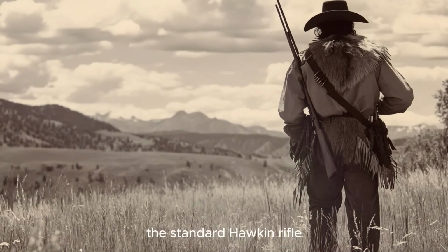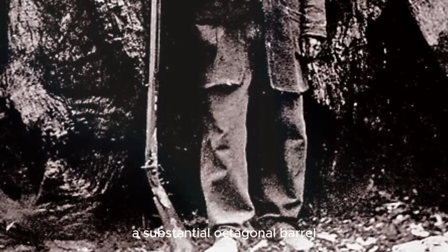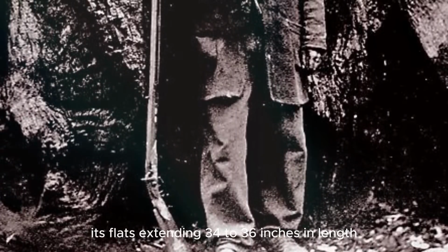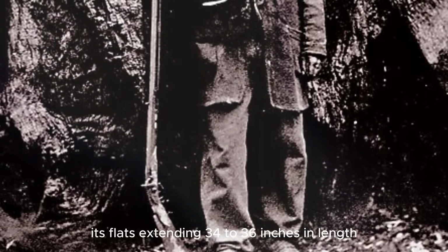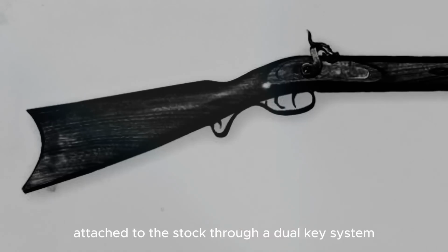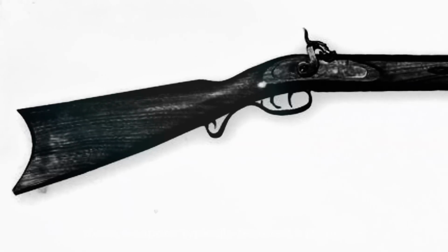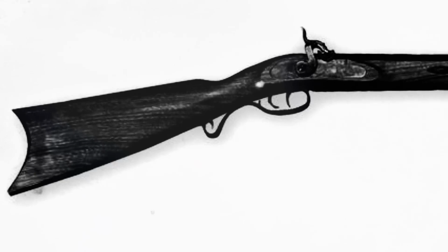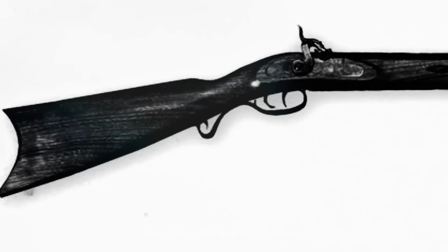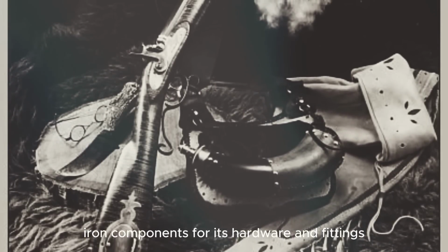The standard Hawken rifle featured distinctive characteristics: a substantial octagonal barrel measuring approximately 1 1/8 inches across its flats, extending 34 to 36 inches in length. The browned barrel attached to the stock through a dual-key system. These weapons typically featured a .53 caliber bore, firing 32 rounds per pound, or larger. The rifle utilized exclusively iron components for its hardware and fittings.